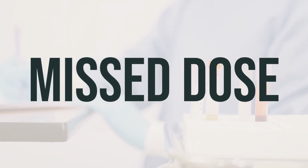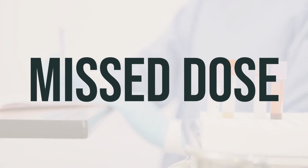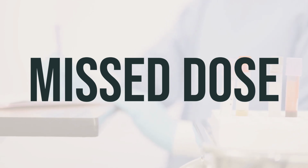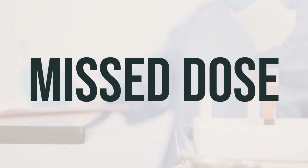If you forget to take a dose of L-Carnitine, take it as soon as you remember. If it's close to the time of your next dose, just skip the missed one. Don't take double the dose to make up for it. It's best to stick to your regular dosing schedule.